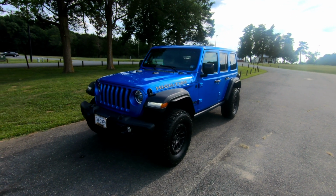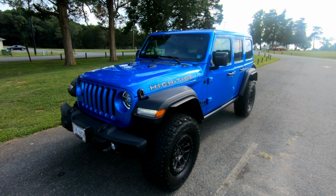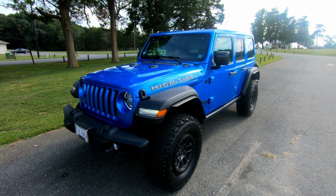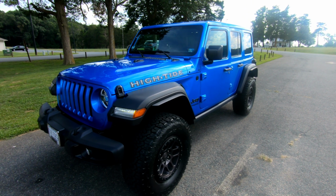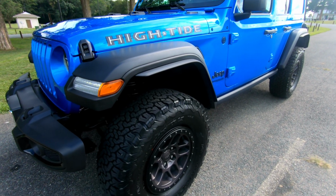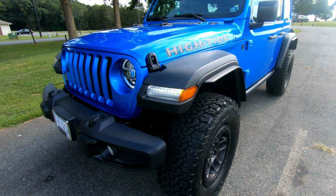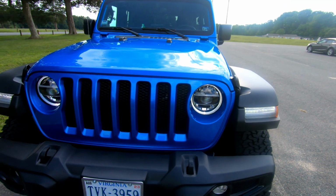Okay, this Jeep Wrangler High Tide has the Xtreme Recon package, which means that it sits on a Rubicon suspension. It has 35-inch B-lock wheels. Let's take a walk around. LED lighting package.